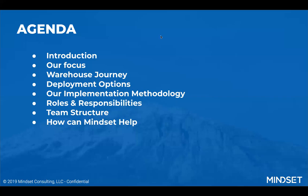out previously. For those of you who did not receive a copy of the case study, just let us know and we'll send you one. But the purpose of this call today is to talk about that warehouse journey and also the deployment options and decisions we made, our implementation methodology, as well as how we structured the delivery of it. But first, let's talk a little bit about mindset.